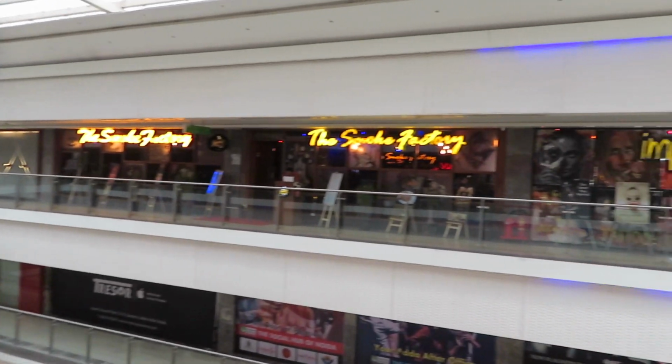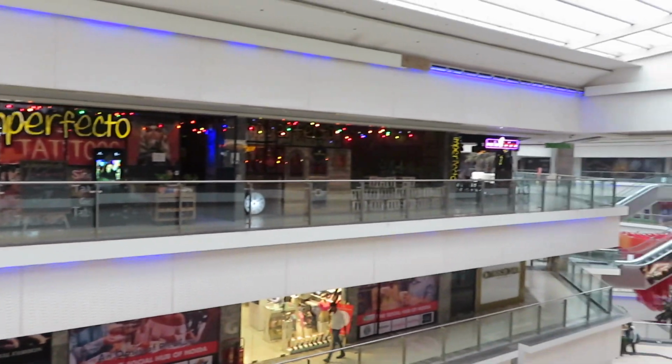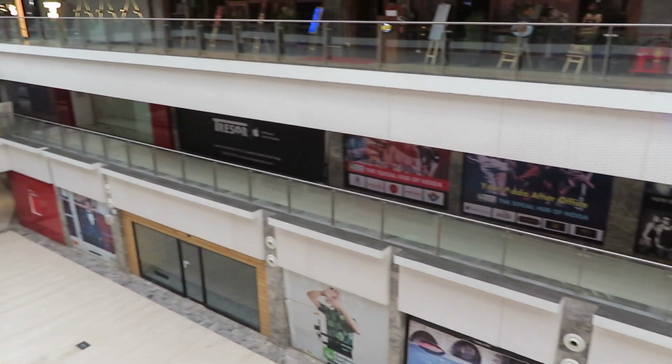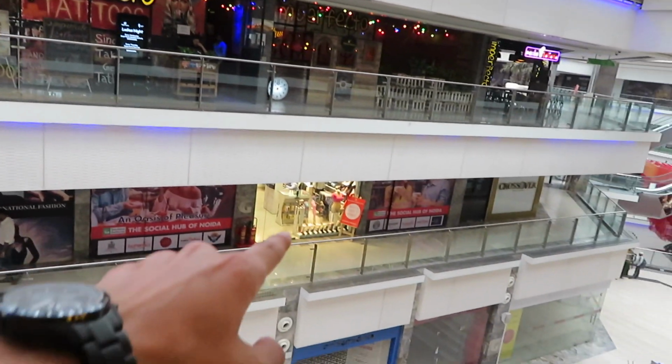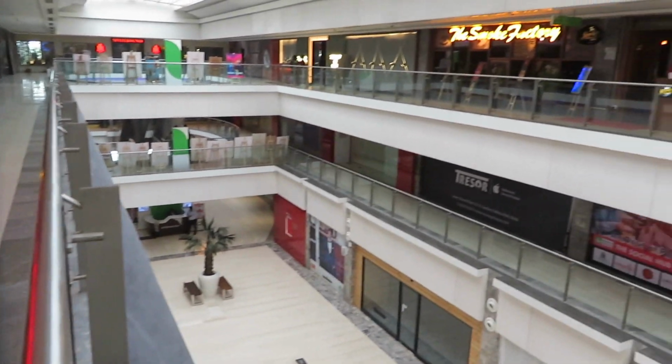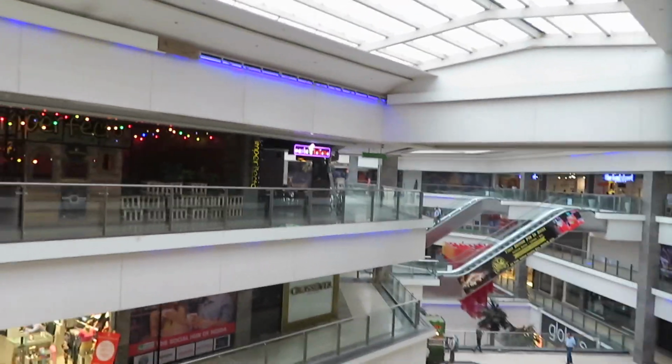I got to the top floor, which is the third floor, and the only thing this mall is making money off is through its restaurants, because they're all quite beautiful inside. Just notice how only that shop is open. Everything else is closed. And I gotta admit, the top floor, the restaurants here are all quite nice. They're very different to the typical kind of restaurants that you see in Hong Kong, for instance.